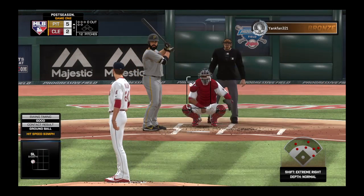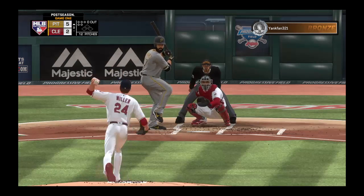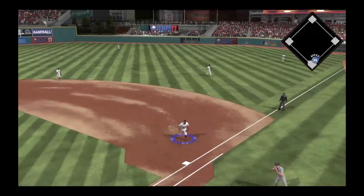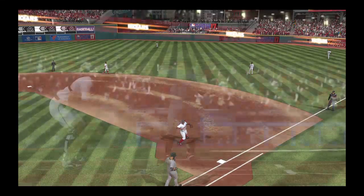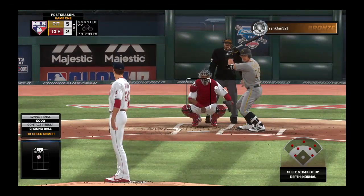In now is Pedro Alvarez. He'll try and lead things off here in inning number 9. Shoots this one over to first, and he'll step on first for the out. 3 unassisted.